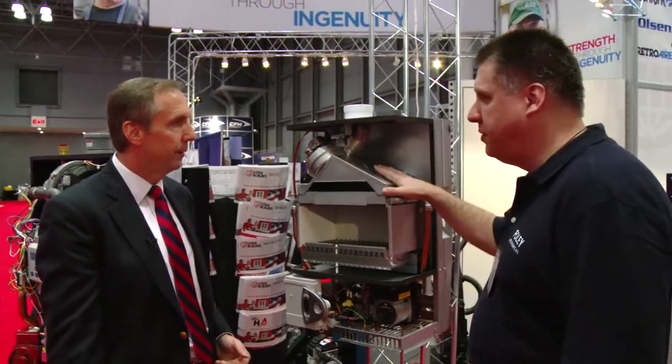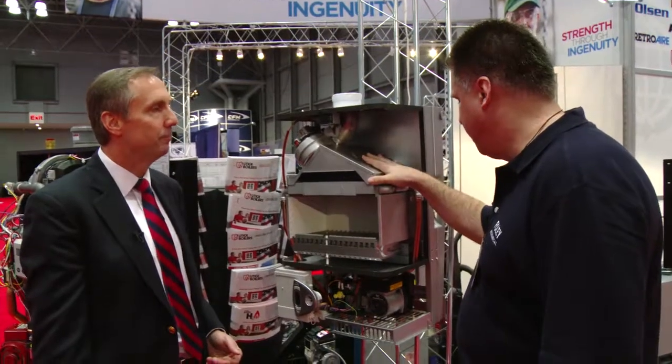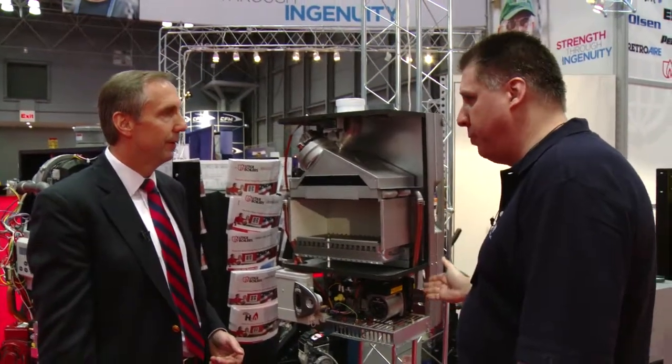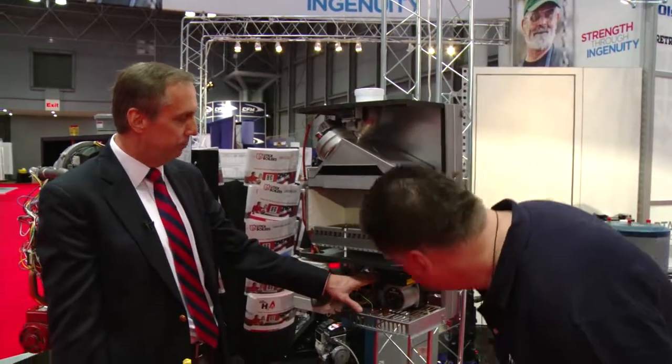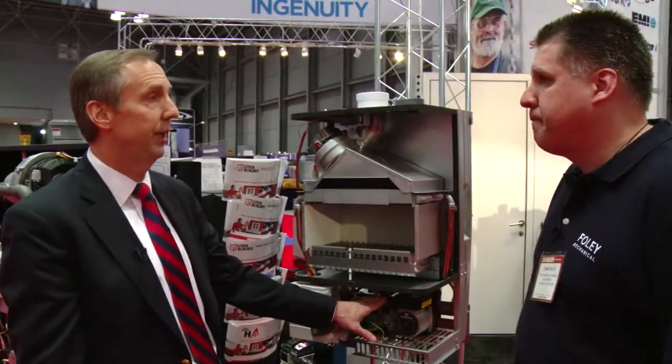To make sure I understand what you mean by combi, we're doing space heat through the heat exchanger and then domestic hot water through a plate heat exchanger. Is that accurate? Absolutely correct. And the flat plate, brazed plate heat exchanger is manufactured out of stainless steel.